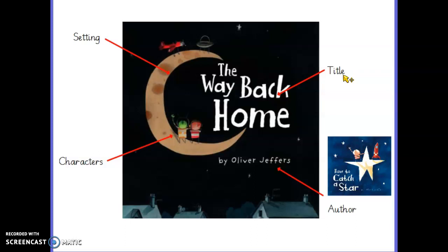The way back home. We've also got the story setting here, and it's pointing to the moon. So our story today is set on the moon. I wonder what adventures will happen on the moon.